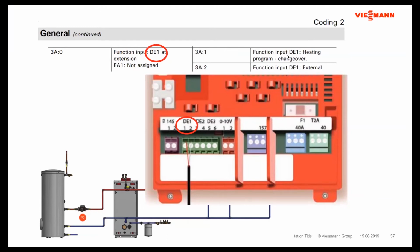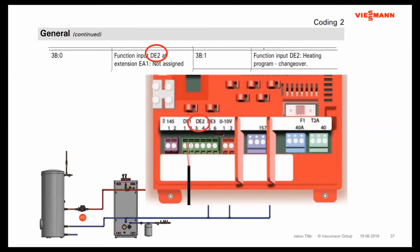And what that does essentially is, when we close the contact and do some programming adjustments here, we're going to tell the control that we need to heat that particular heating circuit. If we have a second heating circuit, we can take the end switches for that temperature and take that to DE2 contacts and do the exact same thing. Take address 3B and change it to 1.